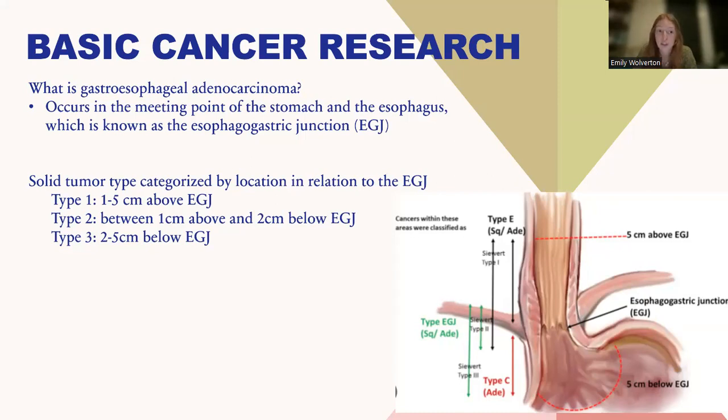We have a solid tumor type, which is categorized by location and relation to our EGJ. Our first type is going to be 1 to 5 centimeters above the EGJ. Type 2 is between 1 centimeter above and 2 centimeters below the EGJ. And then type 3 will be 2 to 5 centimeters below the EGJ.